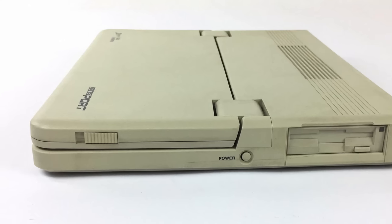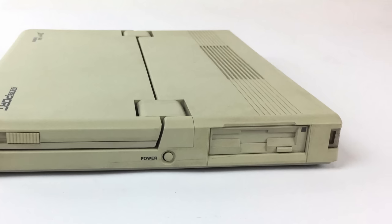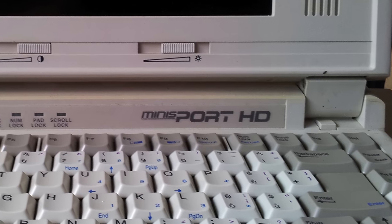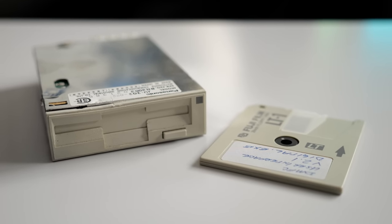Zenith realized that the 2-inch drive was a liability and not a feature, and offered an external 3.5-inch drive as an accessory. A later revision from 1990 saw the LT-1 drive dropped entirely, with a 20-megabyte hard drive in its place. It ended up being the only computer ever to use LT-1, and it's sheer luck that a bare drive and disk crossed my path.